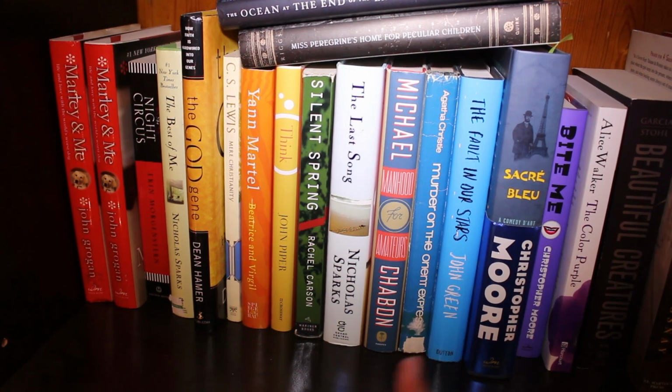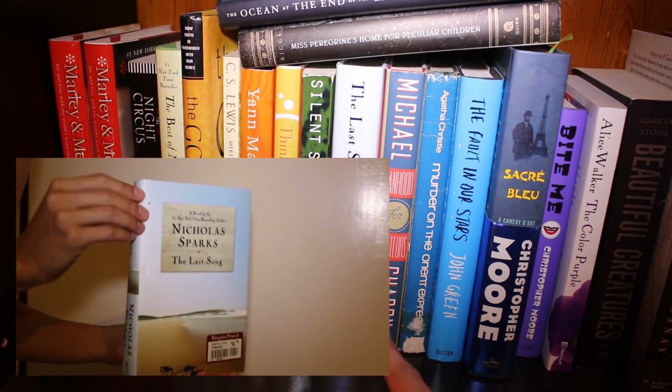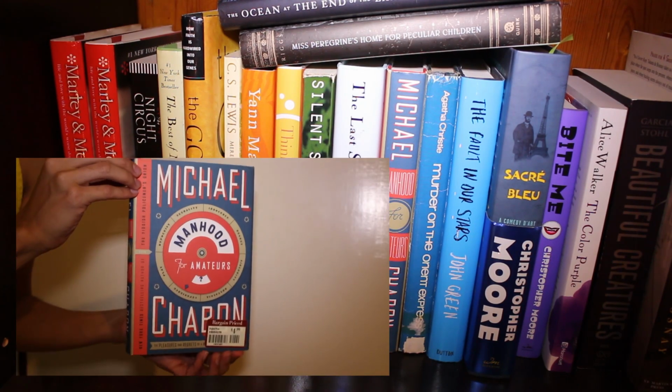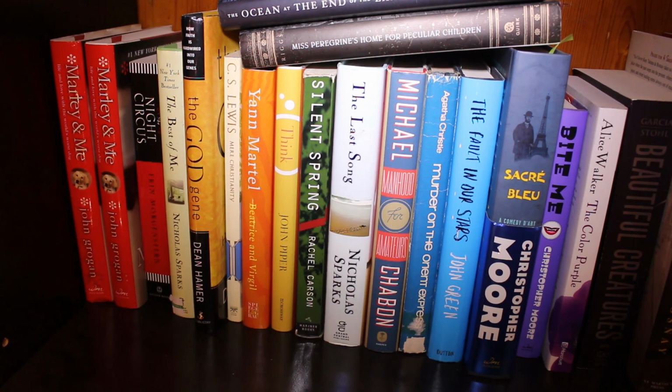It's really interesting. And then next to it we have another Nicholas Sparks book, The Last Song, which I haven't read. The funny part is the only book I've read by Nicholas Sparks was A Walk to Remember. Next we have Manhood for Amateurs by Michael Chabon. I bought it because it was cheap. I haven't read it yet.